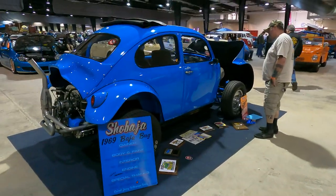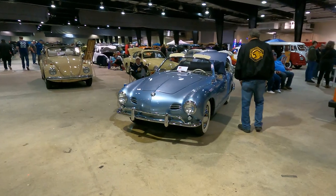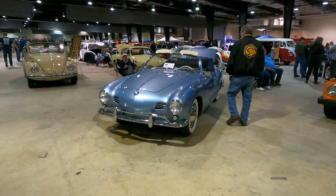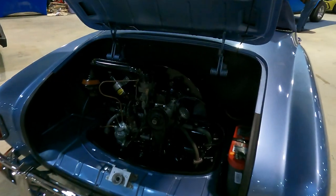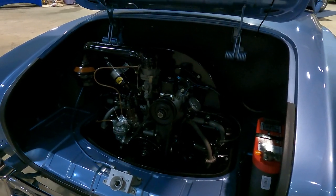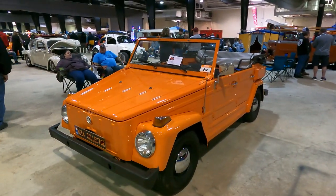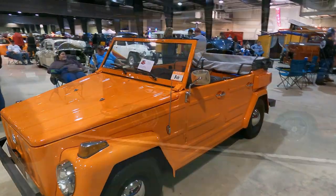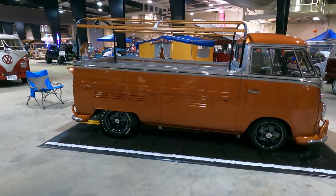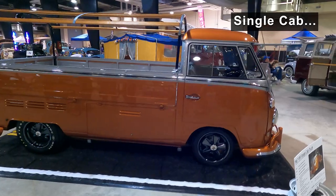I had to shoot the Baja. I've always had a soft spot for Bajas. And Karmann Ghias weren't really popular when I was growing up, but they just might be the best out of all those air-cooled cars, the most sporty looking. The off-roader in me has always been a fan of the Thing. That's what that one's called. And this one is, I think, a Transporter, a dual cab, I think they might call that.